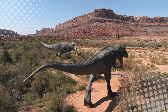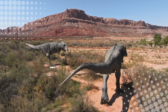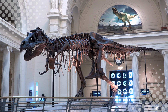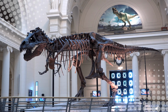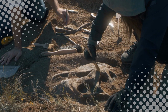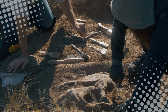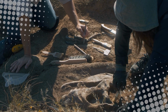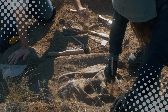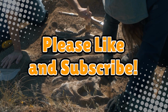So, the next time you see a dinosaur in a museum or a movie, remember how much effort went into reconstructing its look. It's not just bones and guesses, it's a combination of science, creativity, and the occasional happy accident. Dinosaurs may be long gone, but thanks to our curiosity, they're still very much alive in our imaginations, and occasionally in our chicken nuggets.